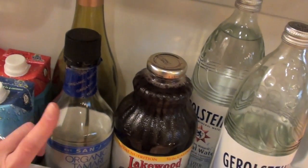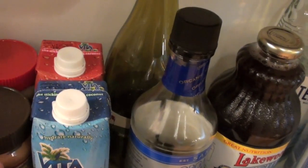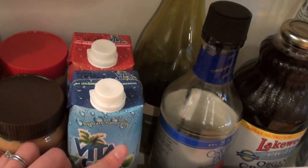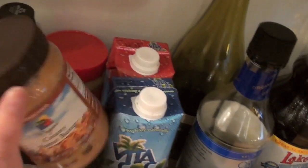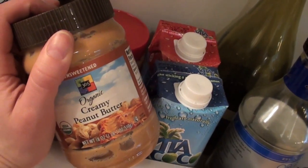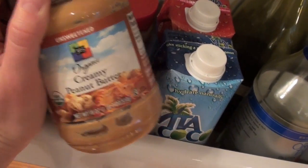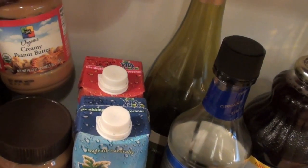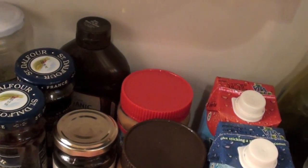Soy sauce, very important. A bottle of wine that we're working on. Some coconut water. Every once in a while, I feel like it after a particularly hard workout or something. It's very hydrating. 2 different kinds of peanut butter, but they're both from the Whole Foods Organics brand, 365 Organic. Unsweetened for me, and regular for my husband. I'm not a crunchy peanut butter person, creamy only.